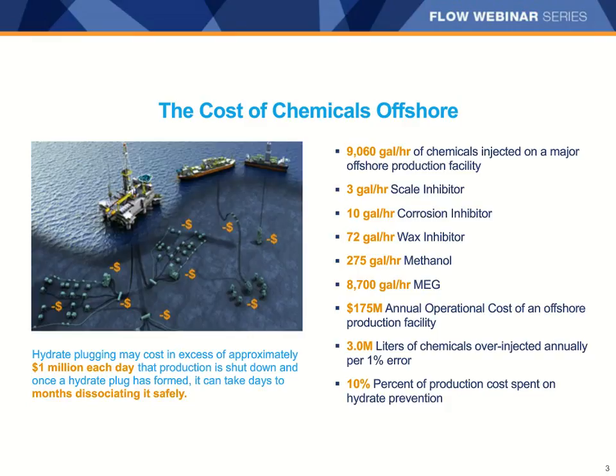In this case, for this platform, we would inject over 9,000 gallons of chemical per hour for 8 wells. 9,000 gallons of chemical per hour. So in total, this hypothetical platform would consume $175 million in annual operational costs just in the chemical alone. I haven't even factored in maintenance costs. Out of that $175 million, 10% of that alone is spent on hydrate prevention, just the hydrate prevention itself.